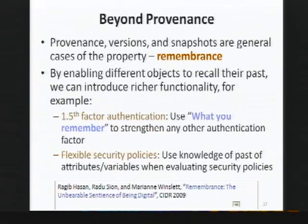And because this is a security seminar, I'll just talk about what it means for security. We can have interesting things. For example, we can use it for authentication. Rather than using these three factors of authentication, what you have, what you know, and what you are, we could use what you remember. So if someone comes in and tries to get through a door, you can just ask them, tell me what you did inside yesterday. If they can tell you that, then you let them in. You can apply the same idea for applications or websites or different parts of your computer.